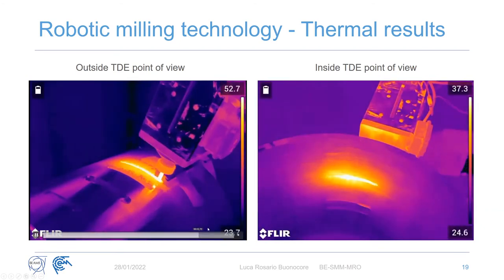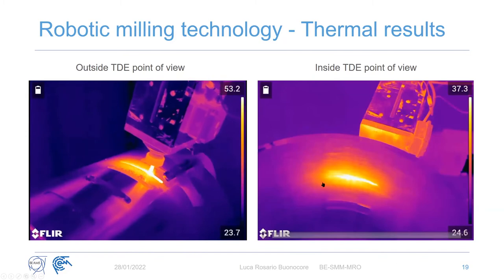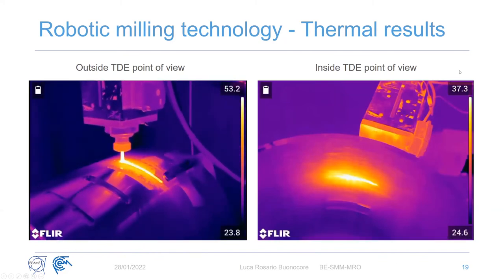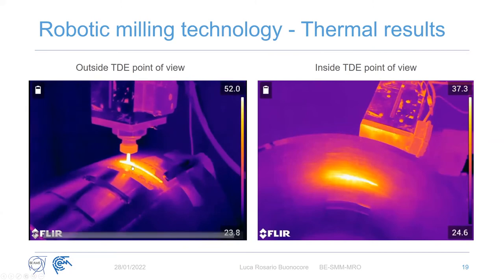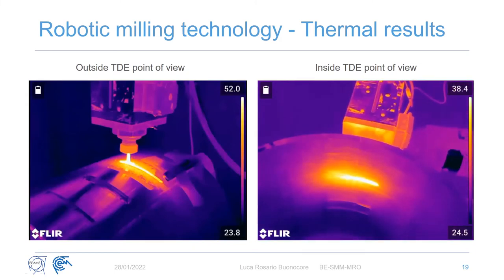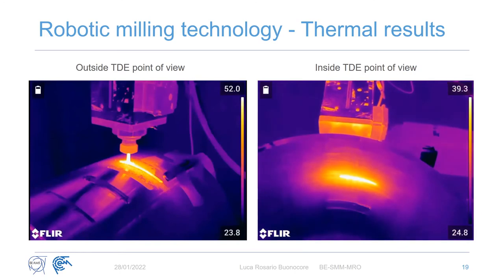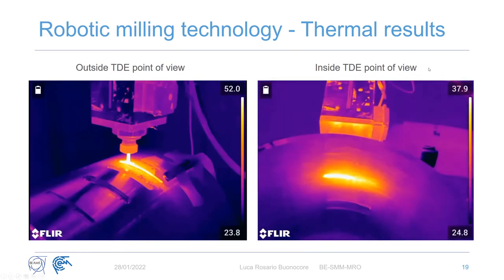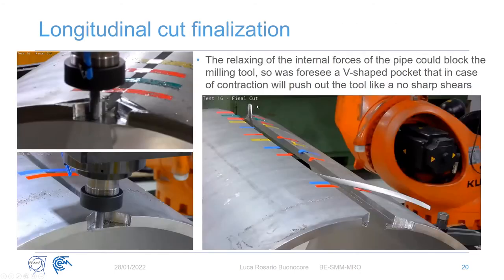This is quite nice. And we also discovered that we can understand the status of the tool starting from the vibration and from the temperature. So in theory, with real-time analysis of the vibration data, we can understand when it is the moment to change the tool in order to have the best result in the machining.